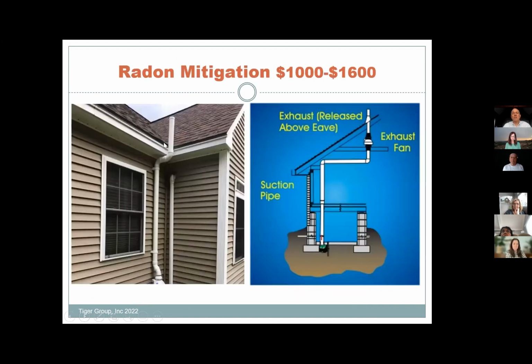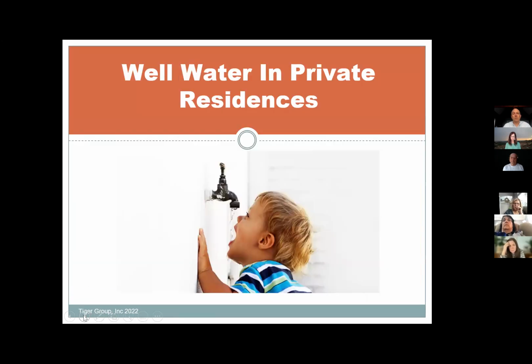If you see a mitigation system on a house, it may look like this on the exterior as a retrofit, or it may be on the interior. Could be a retrofit, but more likely to have been installed piping during new construction.